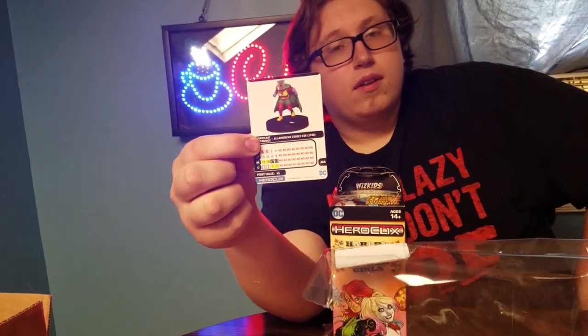Support. Double power. Place any number of other friendly characters in 4 squares adjacent to Red Tornado and heal each placed character with a Justice Society keyword one click. So, probably the first healer I have seen in this that can actually heal other characters. Which is a lot different from another game I played, but I'm not going to go any further. Sidestep, defend, regeneration, and support. That was okay at first, then drops off hard.